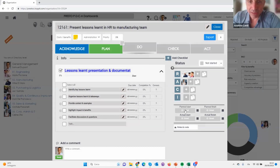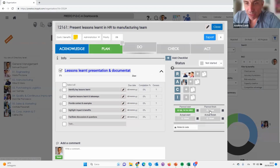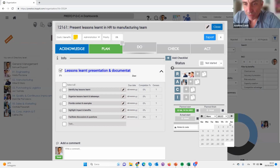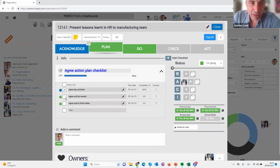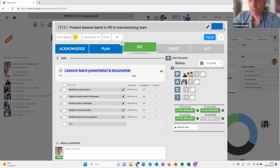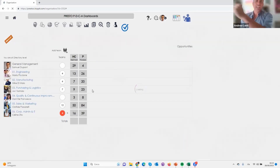So now we're going to say this one here, we want this to start mid-October and we want this to finish mid-November. So now we've identified owners and we've identified start and finish dates. Now we're officially in the do phase. So now if I refresh my screen, we should just take a look at what we've built so far.